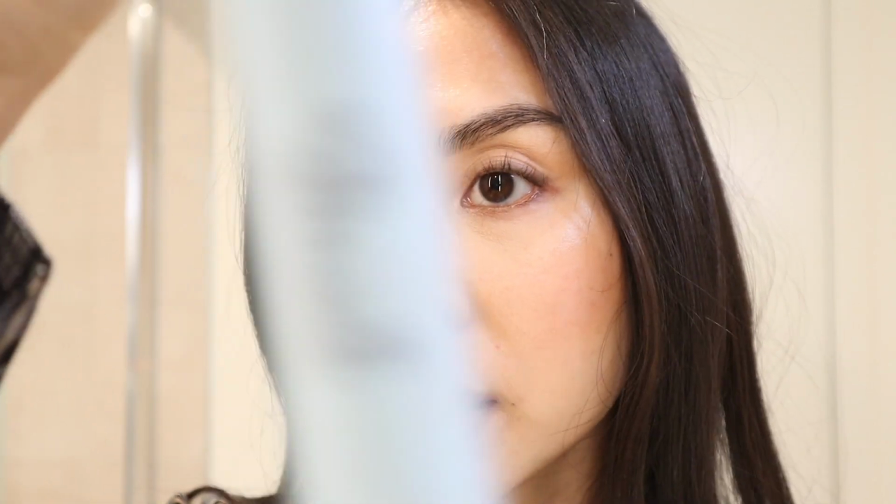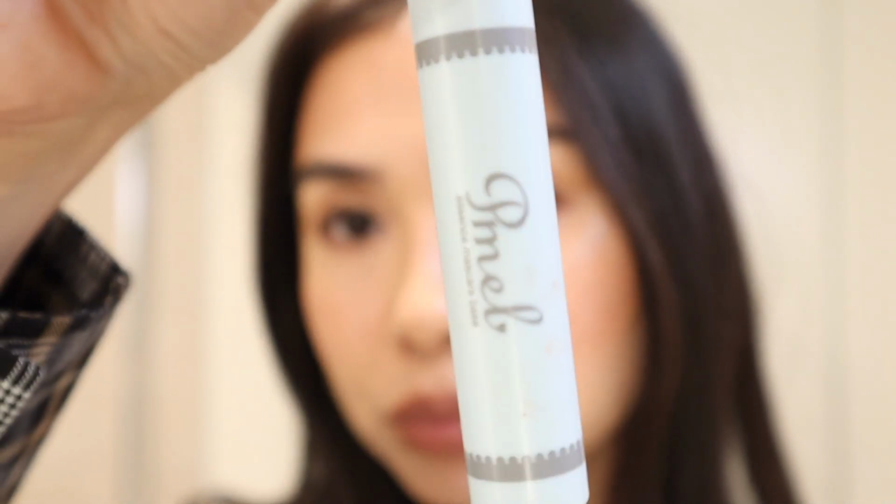So the next step I'm gonna show you is super crucial. This is the step to keeping your eyelashes curled all day. And when I'm talking all day, I'm talking the whole workday plus the gym, and possibly even after the shower, because this stuff is strong. So I'm using this stuff called Pimmel. I found this on Amazon. I've even seen it at a few Korean beauty stores, but it's an eyelash primer and it's really, really strong. So you don't want to use too much of it. I like to use just a very thin coat.